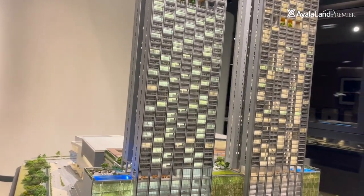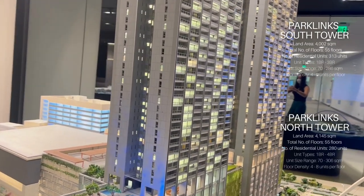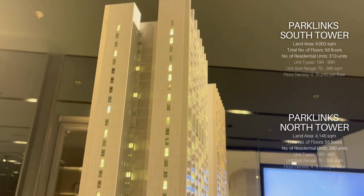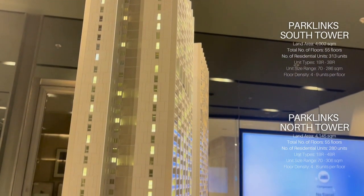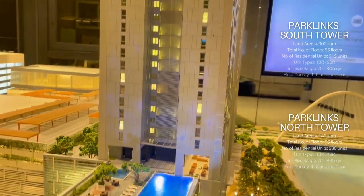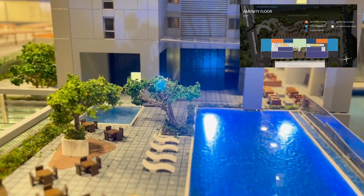For the South Tower, you have 49 units per floor, which is this tower, and for the North Tower, you have 48 units per floor. The unit types for the South Tower are 1 to 3 bedrooms, meanwhile for the North Tower it's 1 to 4 bedrooms. As you can see, this is a 55 floor residential building, which is high-end, high-rise, and low density. Over here is the 10th floor, which is the amenity deck.